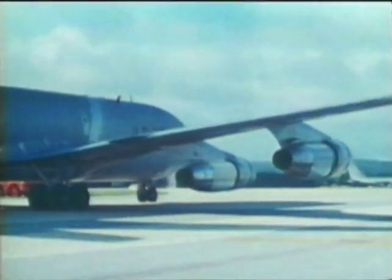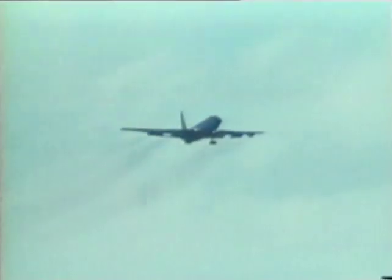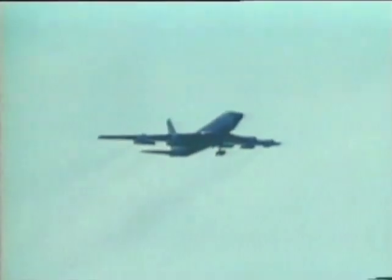Another of the many oddly bulging variants in the 135 series have been a number of reconnaissance aircraft with a distinctive thimble nose. A spacious bulb houses sensitive radar equipment. Many of these aircraft have also been equipped with camera ports and fuselage antennae. Their intelligence collection is constant and very important.